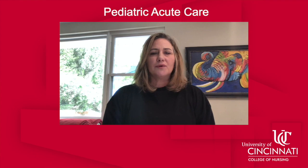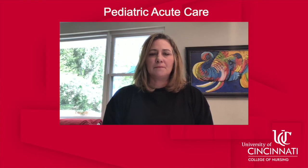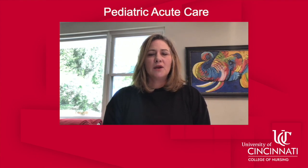When defining the roles of the certified pediatric acute and primary care nurse practitioner, I rely on the certifying board for our profession, which is the Pediatric Nursing Certification Board, otherwise known as the PNCB. The certified pediatric nurse practitioner in acute care provides family-centered and culturally respective care for pediatric patients with acute, complex, critical, and chronic illnesses across a variety of care settings.